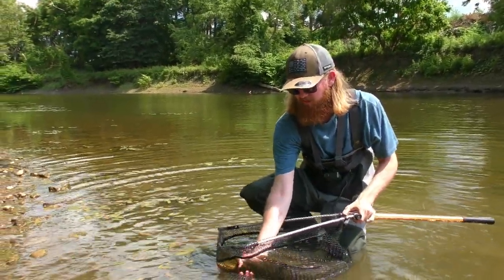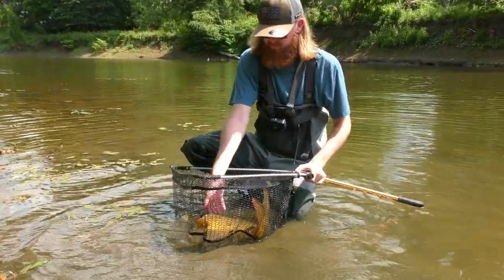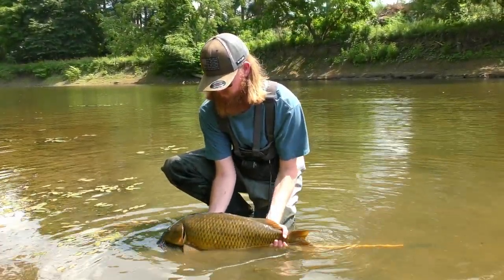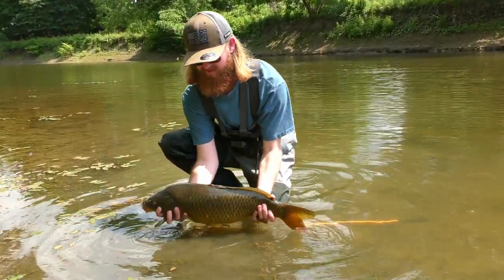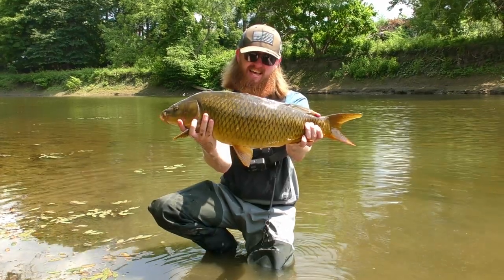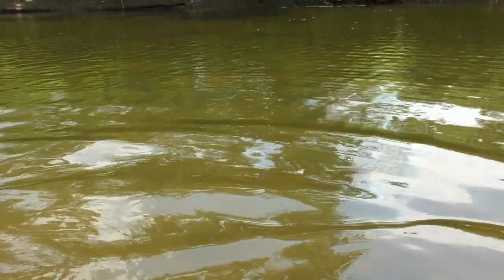All right, guys, I'm going to try to hold him up, but I never held these before. He's pretty slimy. Just grab like how you would hold a steelhead. How about that right there? You got a good picture? Yeah. All right, guys, that is definitely high teens, possibly 20s. I'm going to hold him in the water. Oh, look, he's already kicked off right away. Look at that, guys. Amazing.